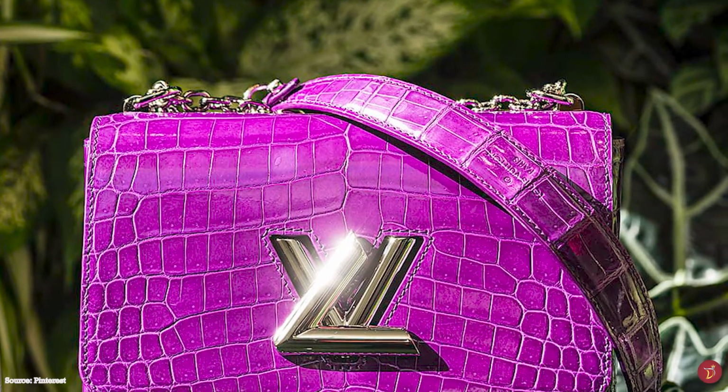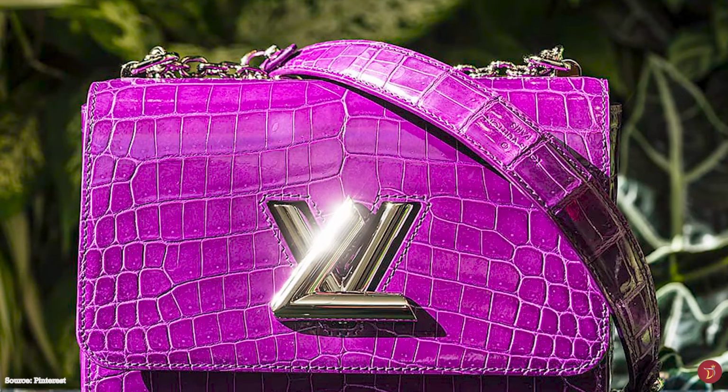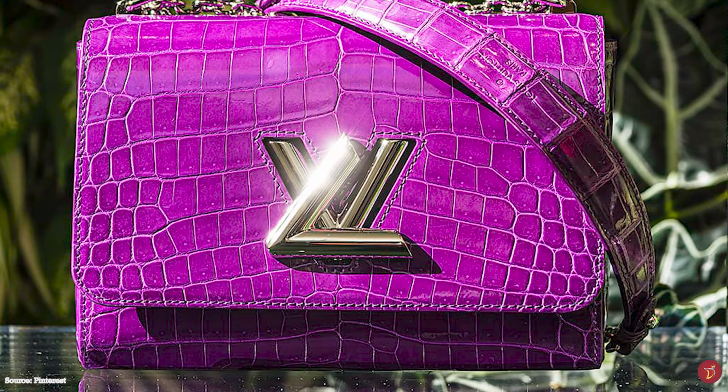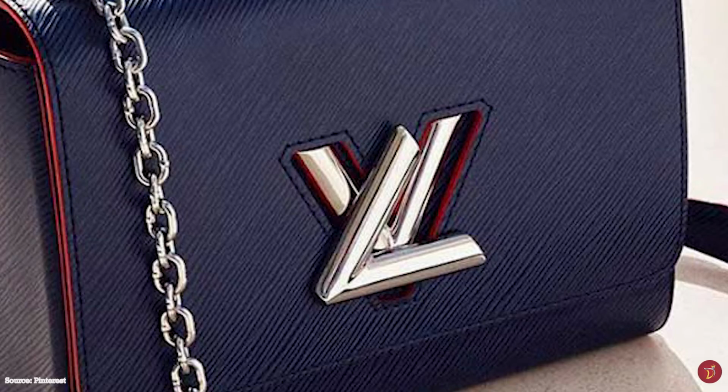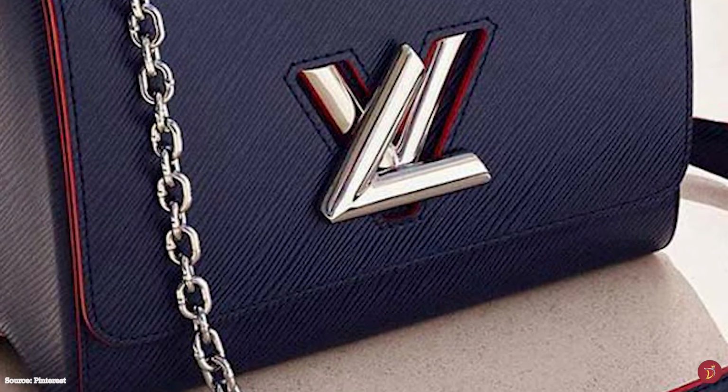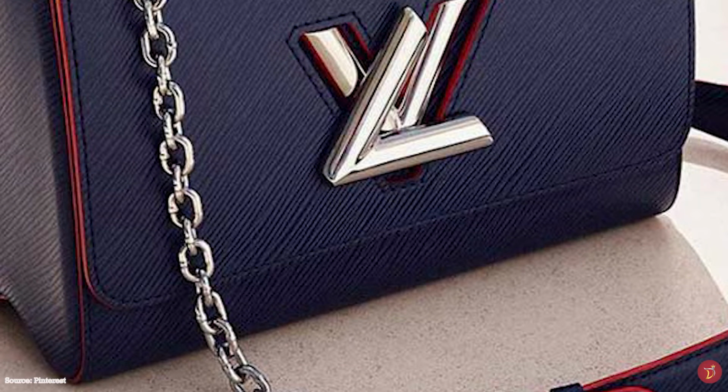The Louis Vuitton twist bag has a timeless elegance that will accentuate any outfit. The Louis Vuitton twist bag is a classic bag that possesses an alternative, timeless charm and appeal for the contemporary woman who loves an accessory that will stand out every season.